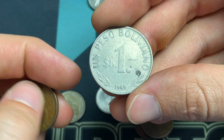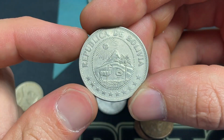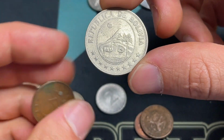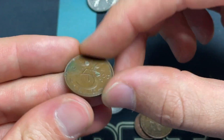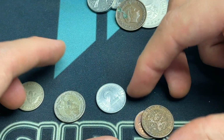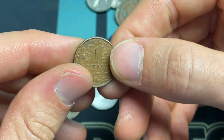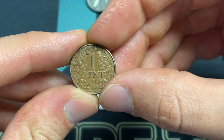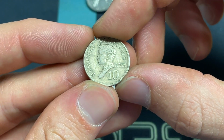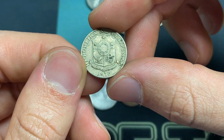And then our last ones are going to be a Peso Boliviano 1989 from Bolivia. Really interesting scene with the sun, the animals, the farm. Sort of interesting collection there. 1953 5 cents from the Netherlands with some gunk on it. So that's a shame, but not horrible. Then we also see a little older, 1942 Netherlands World War II 1 cent coin. Another Filipino coin, Francisco Baltazar, 1970 from the Central Bank of the Philippines.